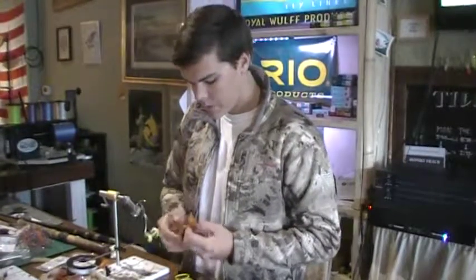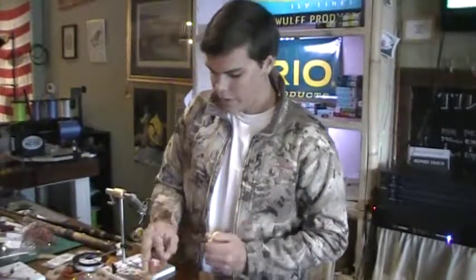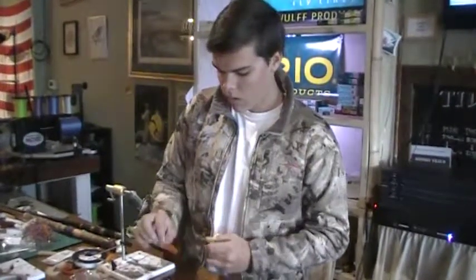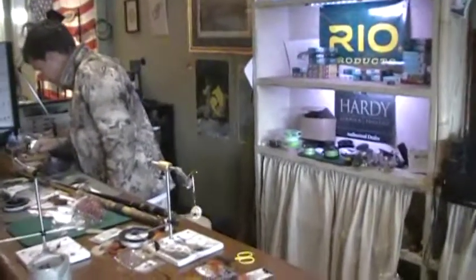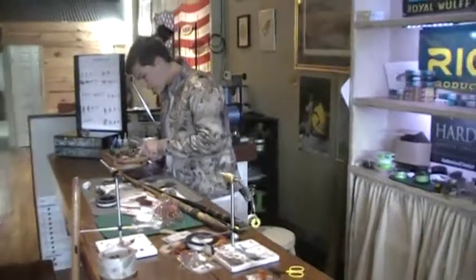So today we're gonna be tying a fly called the Red Butler. It's a very coppery, shiny pattern. This is actually a wet fly. It's weighted so it sinks.